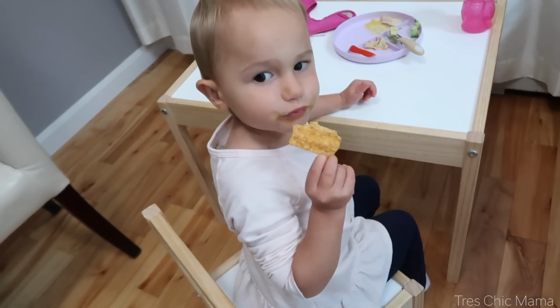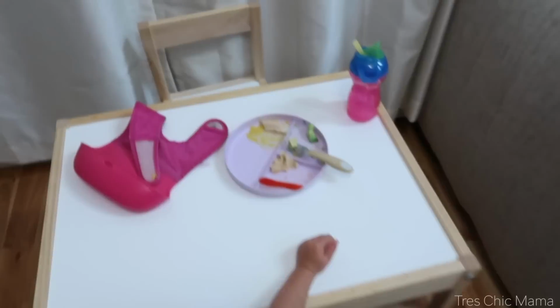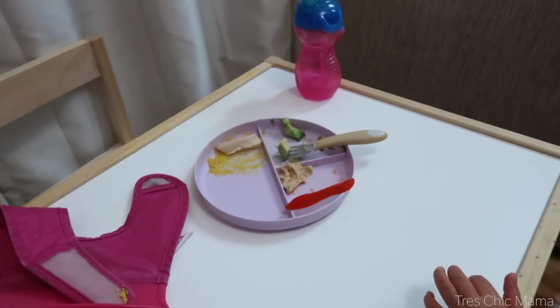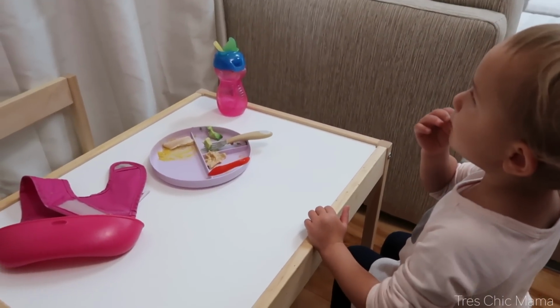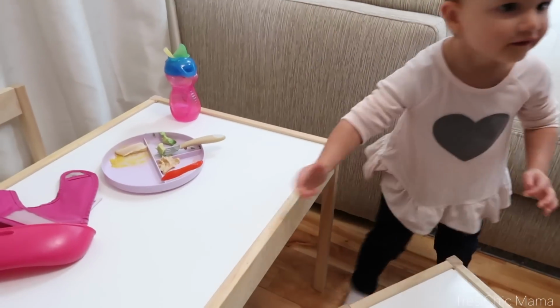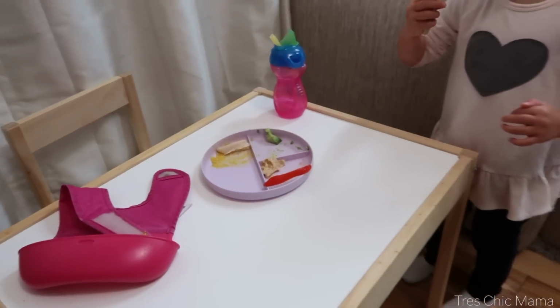Hey, what are you eating? The chips. You already stole one of Mama's chips? She's like, yeah, free range, Mom. She's actually eating so well today, and that makes me so happy. I don't like to see her not have an appetite. You ate really good. The only reason why she stopped was because she heard me say chips to you guys. So she'll probably take a few more bites and eat them. Can you eat that avocado first, please? And then I'll give you another one.